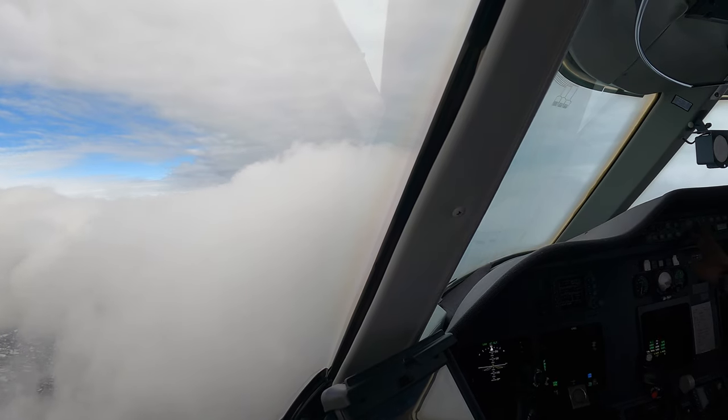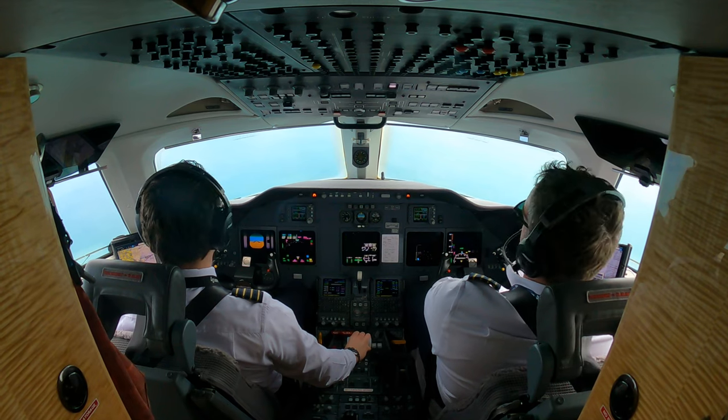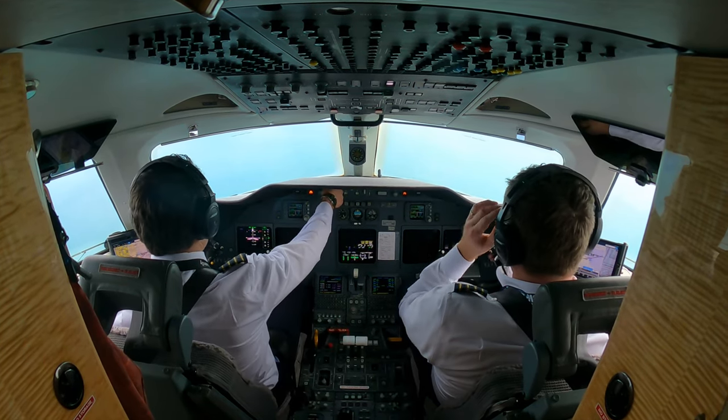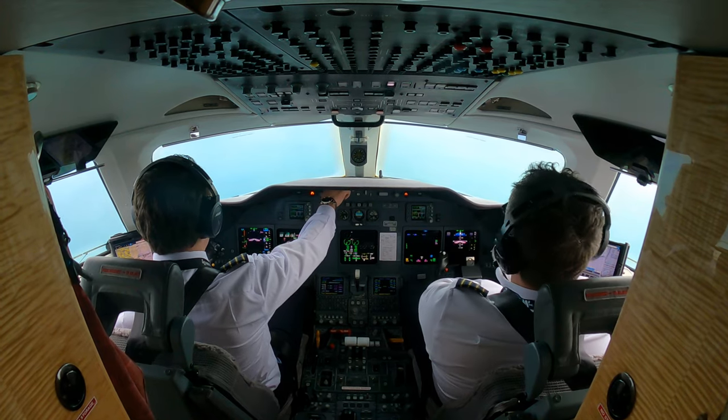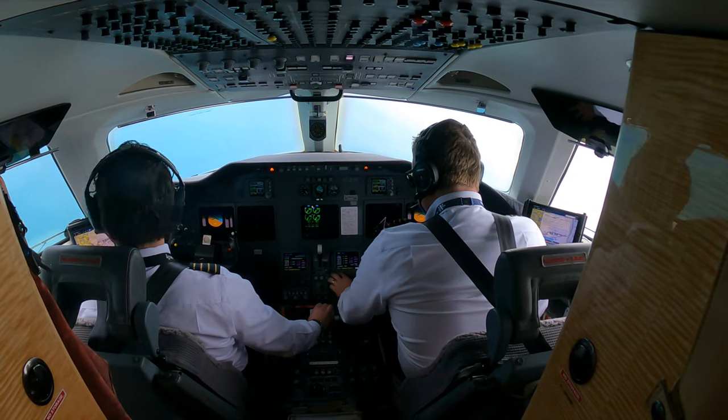3,000, 9 Alpha Whiskey. Alright, 3,000 set, heading down there now. Southwest 9 Alpha Whiskey, turn left heading 360. Left 360, 9 Alpha Whiskey. Alright, left heading 360 now. I'm not too sure he didn't just call us Southwest 9 Alpha Whiskey. There's beautiful Chicago.